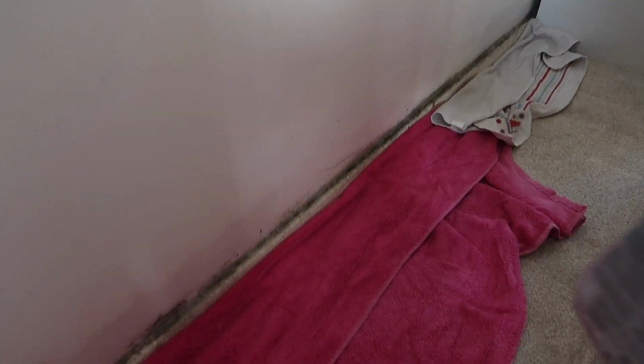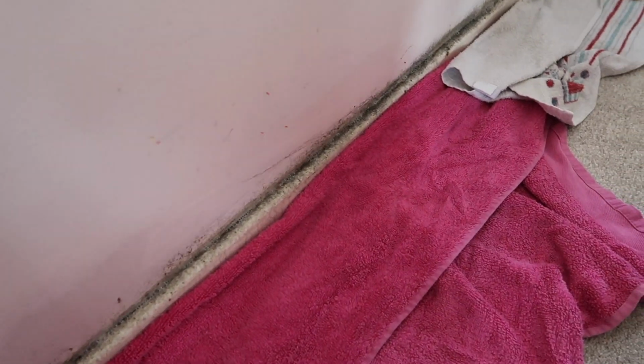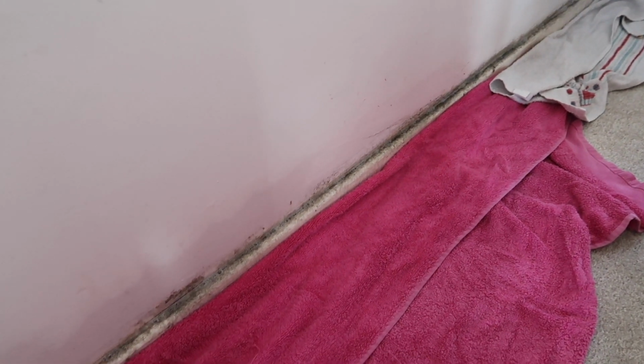And then you leave it. And then you don't technically have to wipe it off. You don't have to scrub it off, sorry. And then you just wipe it off with a dry cloth. So I'm going to leave that for 5 minutes.